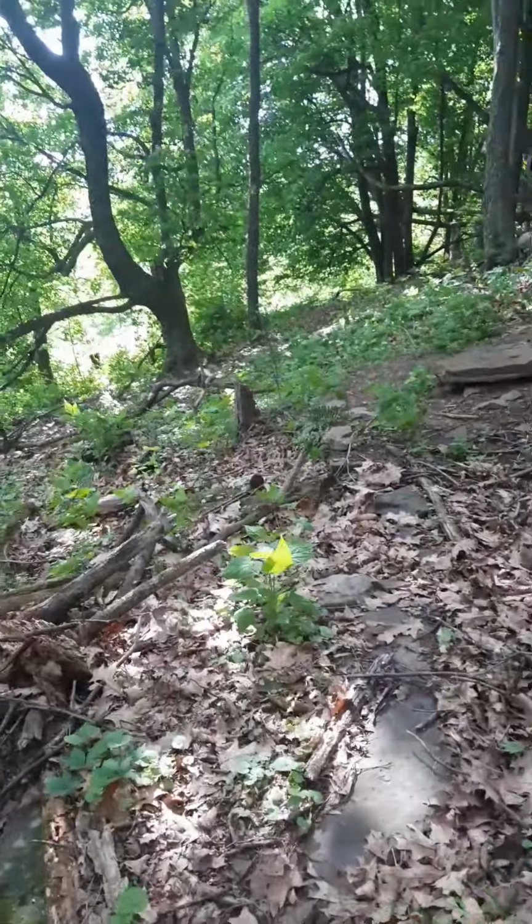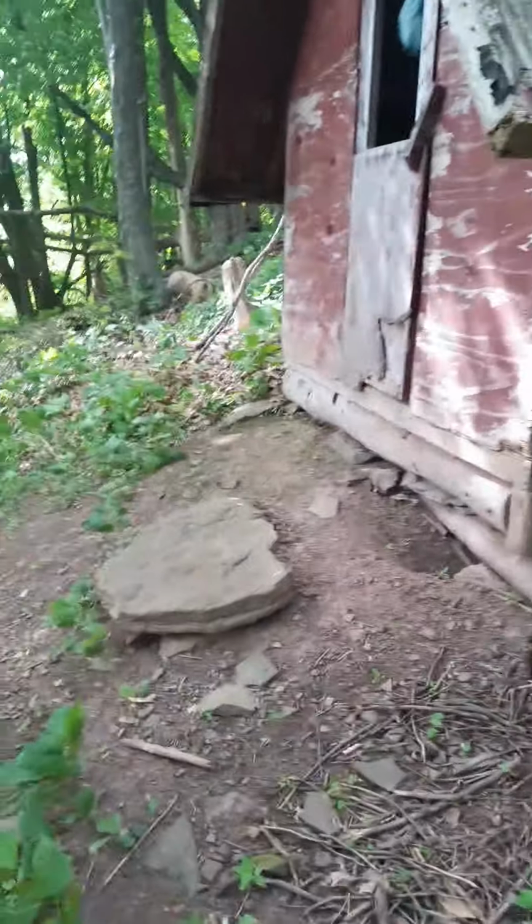Okay, this is the old outhouse my dad had built. Well, I haven't used this in 20 years. Let's see. Okay, well, that one is not usable anymore. Just go outside.